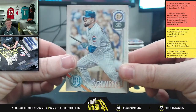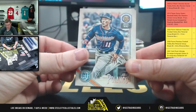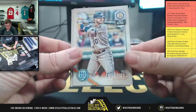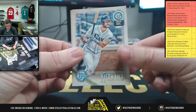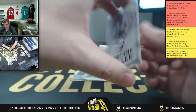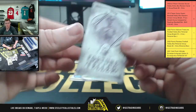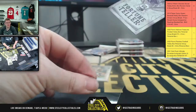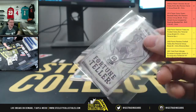It's going to be savage, he says, on the prism. Mr. Schwerber. You got Polanco, Twins. Once that prism basketball action. Gurriel, Astros. And Kevin Reyes. There's another tarot card. This time it's going to be for the Orioles, and it's going to be Trey Mancini. He just likes his bump a little bit. But we like you.